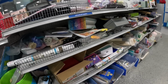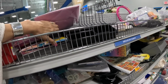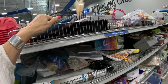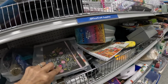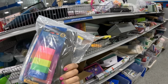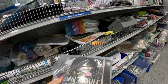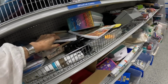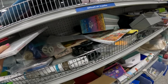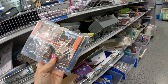All right, I don't know why, but I find myself on the craft aisle. Am I a crafter? Not really. Sometimes I do stuff just to entertain myself because I've been in the stores so much that I'm like, let me look at something different. Don't quit your daydream. Erasers, in case you want to erase what you wrote down for your daydream. Lots of bags, lots. I'm sure there are things that you could get for a really good price and flip. I just don't know what they are.